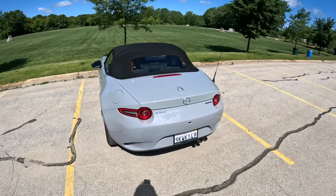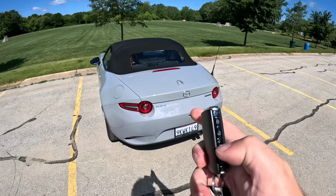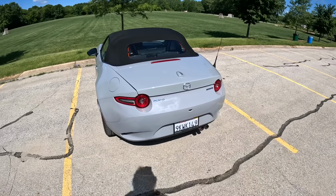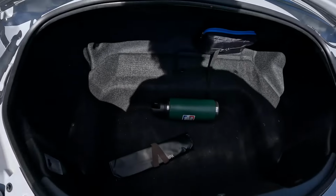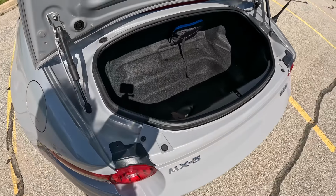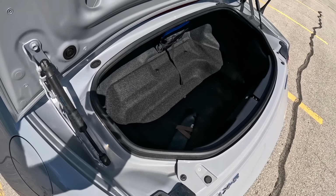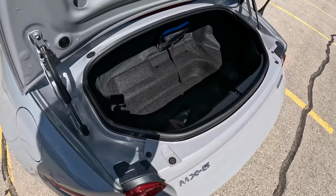All right, around the back of the 2024 Mazda MX-5 Grand Touring, and we do have a button here on the key fob. Press and hold to open up the trunk. Once we do so, we do have the big friggin' bottle. Hey, look at that. Nice. But in the trunk, we don't have too much space. This is probably one of the smallest trunks in the segment, especially against the GR86/BRZ.